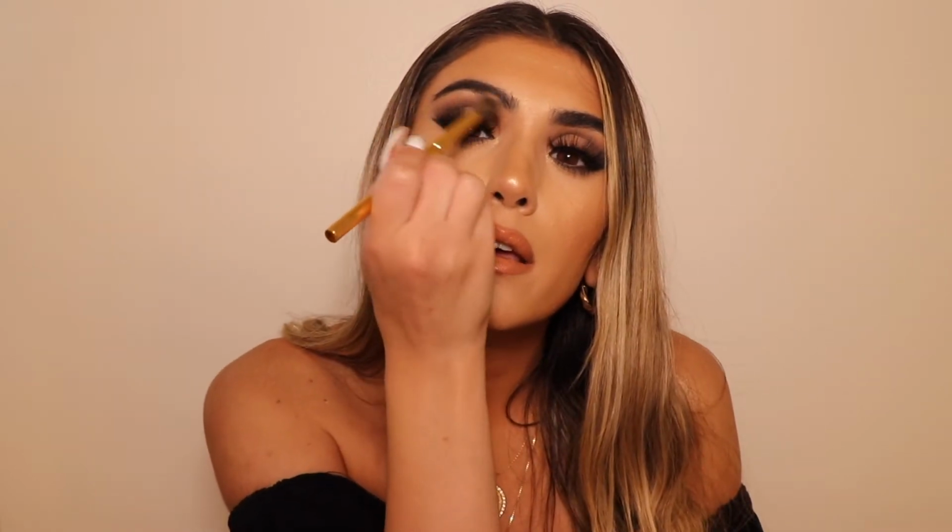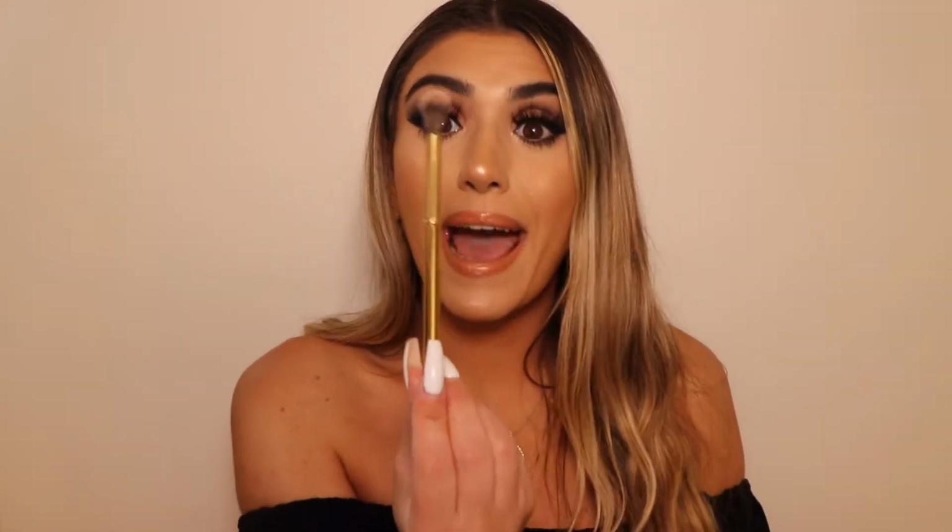If you want a really blended look, hold it at the end. If you just need a little more control but you need some more coverage, you can just hold it in the middle. So again, if you hold it at the end of the brush, you will get a lighter coverage with a better blend. If you hold it in the middle, it'll be a heavier coverage and less of a blend, but it'll still blend. But if you hold it all the way up here, it'll be a very harsh, full coverage, but it's good for when you're trying to pack on that color.